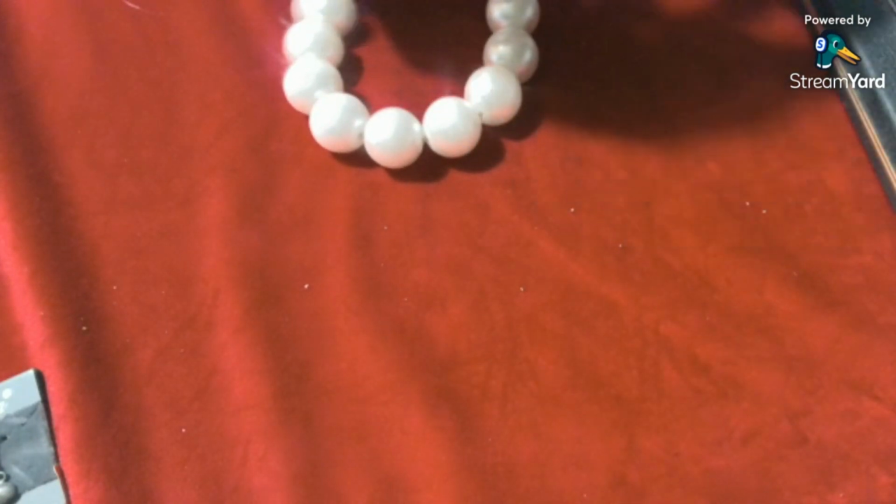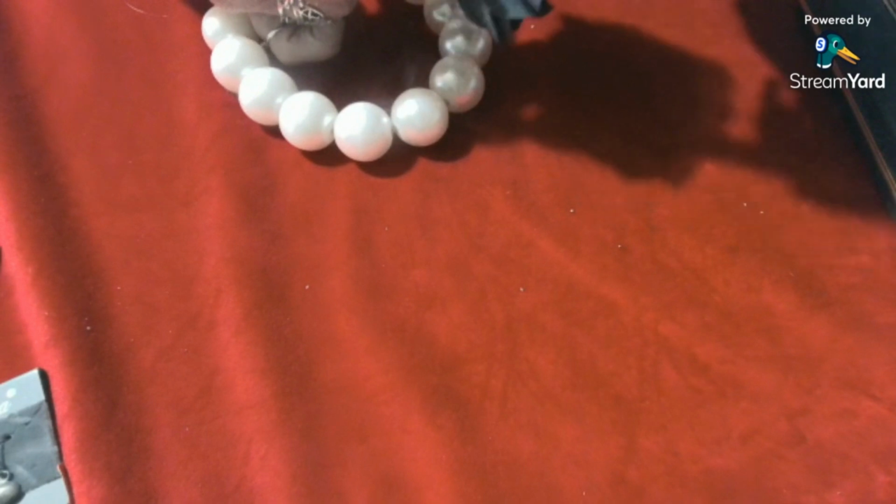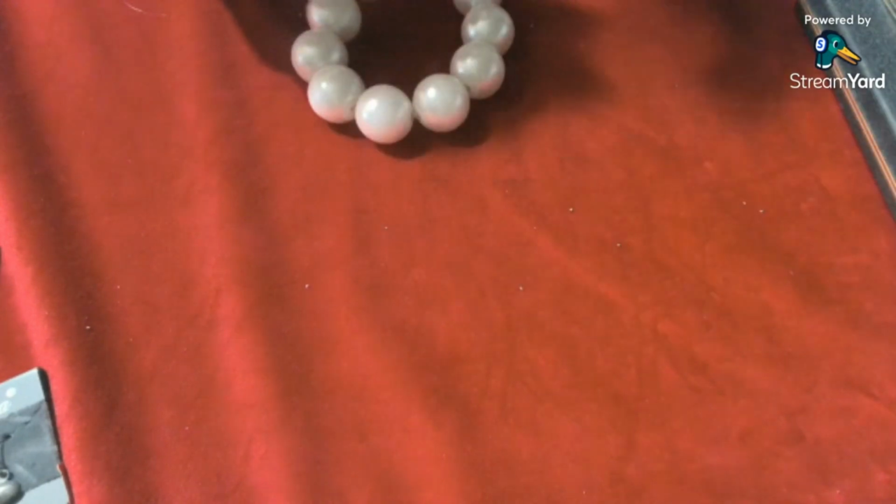What is this? This is actually a hair clip brooch, so it can be either, but kind of gross. Been in that bag. I don't know where it's been.